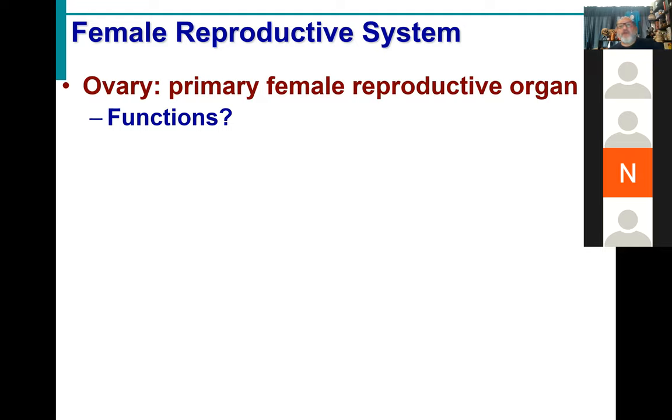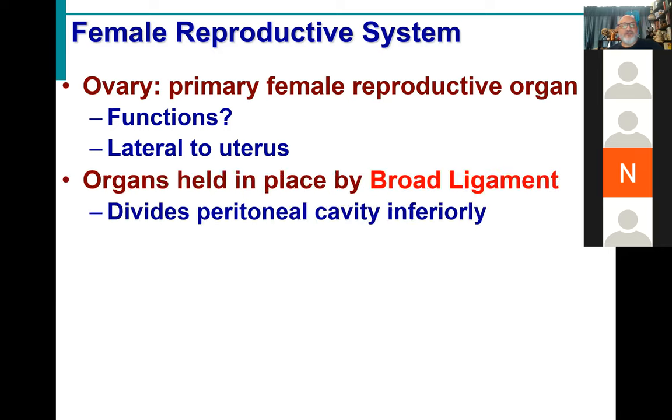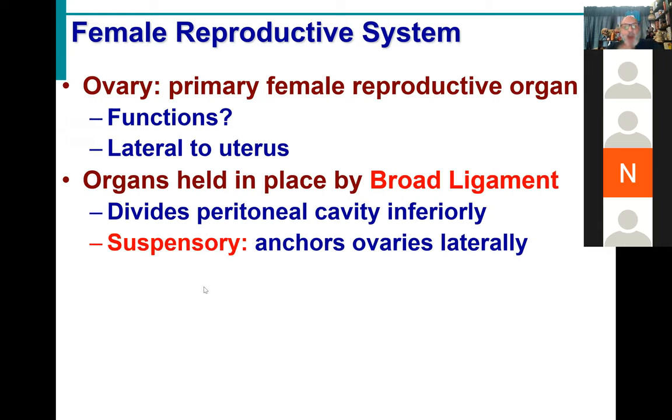Again, ovary is the primary reproductive organ. Its functions include, just like the testis, the formation of gametes, and also the production of our hormones. Unlike the males that are outside the abdominal pelvic cavity, the females are inside the abdominal pelvic cavity and are located lateral to the uterus. They're held together by a collective of extensions of the peritoneum that divide the peritoneal cavity into anterior and posterior portions inferiorly, and collectively are known as the broad ligament. Laterally, they are held in place by what are known as the suspensory ligaments.